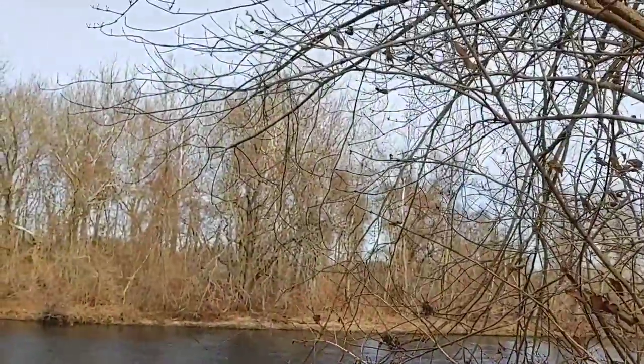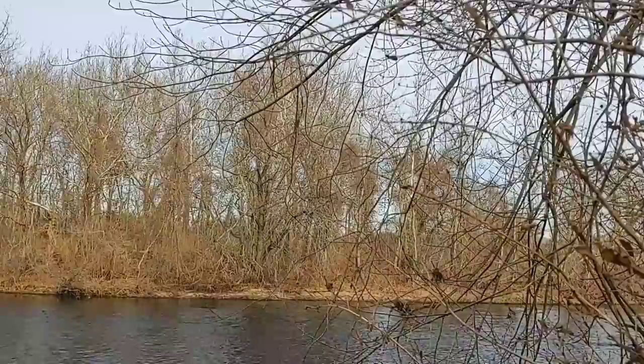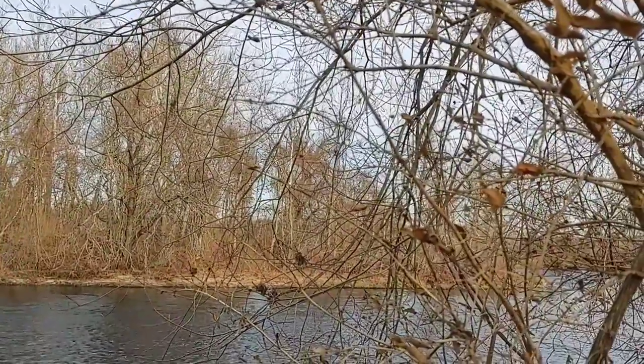Oh, here's a kingfisher. I'm over there somewhere, fly by.